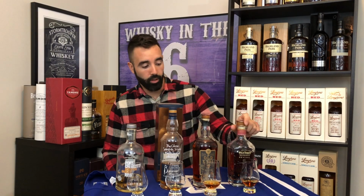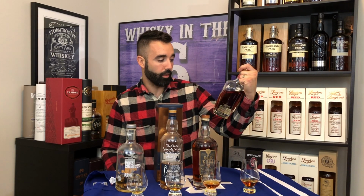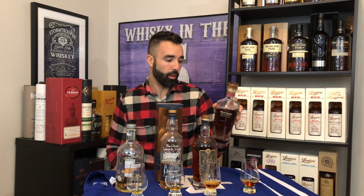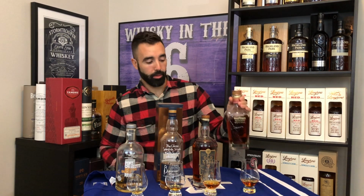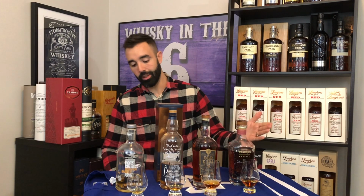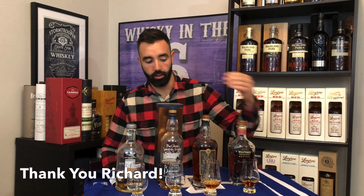Over here to my left, we're going to start with the Wild Turkey Revival. This is finished in Oloroso sherry casks. On the neck of the bottle it says it's from 12 to 15 years old, bottled at 50.5%, so 101 proof. I'm going to start with this one, move to my right, go with the two bourbons first and then get into the two scotches.